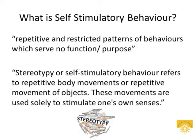So to classify them all as unfunctional or having no purpose would be unfair. Self-stimulatory behaviour itself can have a useful function and a useful purpose, provided it's used in the right pattern, the right area, or under the right circumstances.